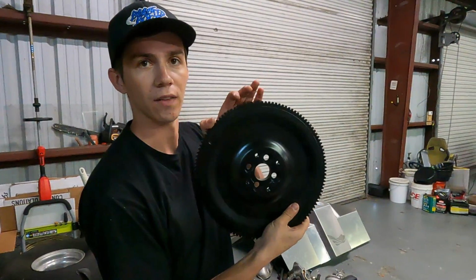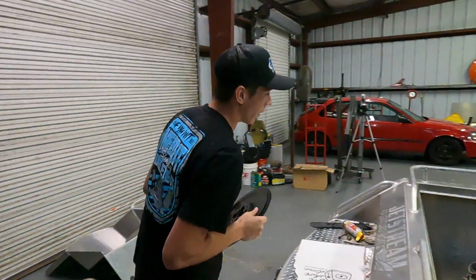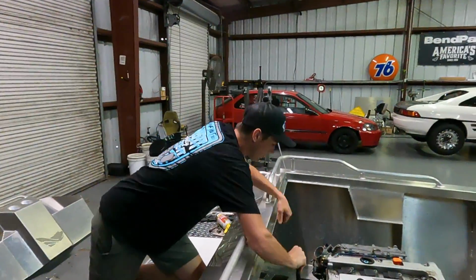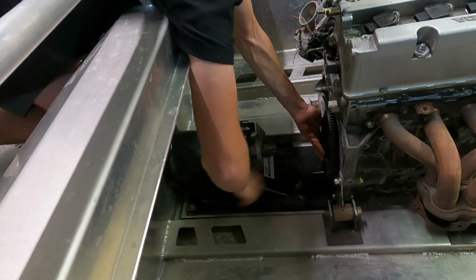That looks really good. That's clean and simple. It's a sweet unit. Ready to roll. Simple. So that'll just bolt right on. KISS, that's what they always say. Keep it simple, stupid.